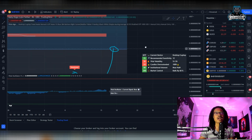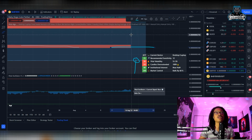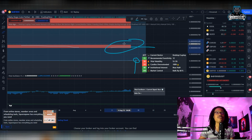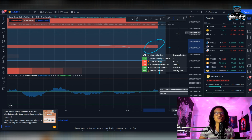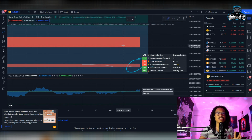So what you want to look at here for baby Doge, once we get up here to this 2300 resistance, we then have this over here. This is about the 2500. After the 2300 resistance, our next resistance is going to be at 2500. And after 2500, our next resistance is going to be major resistance. So this is where you're going to see that pullback. And this is going to be at 2800.